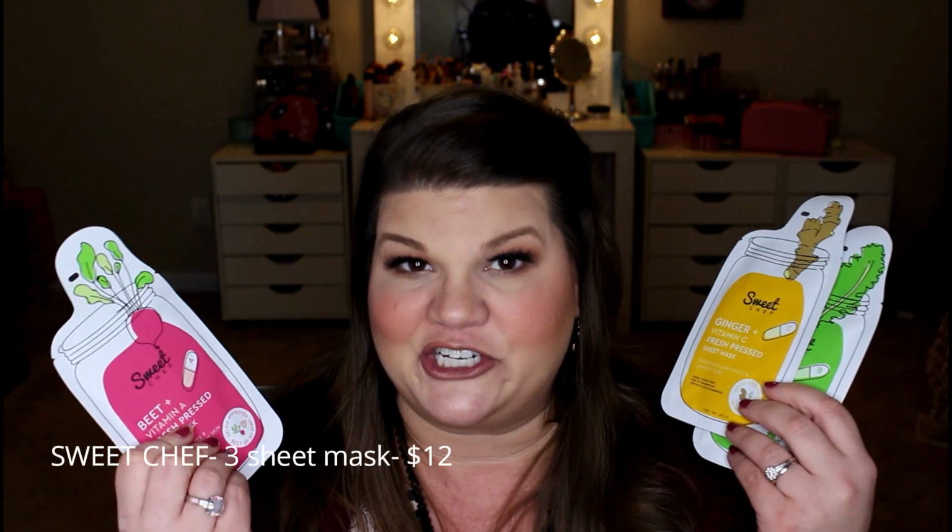All right, next we have 3 sheet masks. I actually really enjoy sheet masks. I feel like they definitely hydrate the skin very well. So I'm excited about these. They are from Sweet Chef, and we have a kale vitamin B, a ginger vitamin C, and a beets vitamin A. These are super cute, y'all. I love taking really cute packaged sheet masks and putting them in gift bags and boxes for people's birthdays, because what girl doesn't love a good sheet mask? They make you feel so fresh.